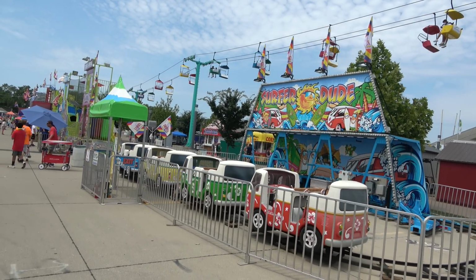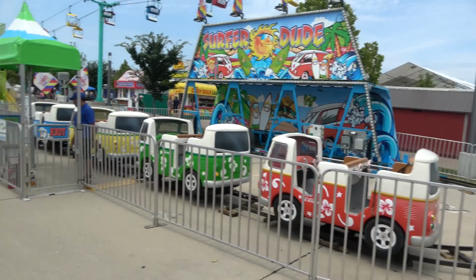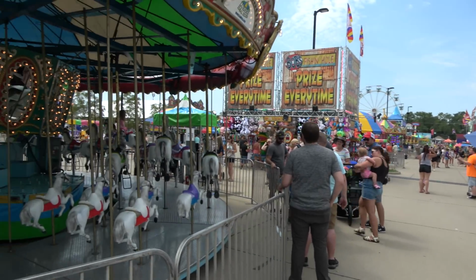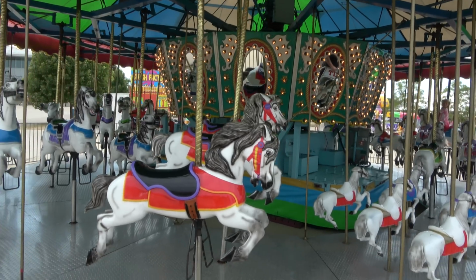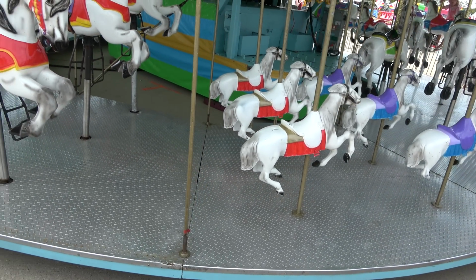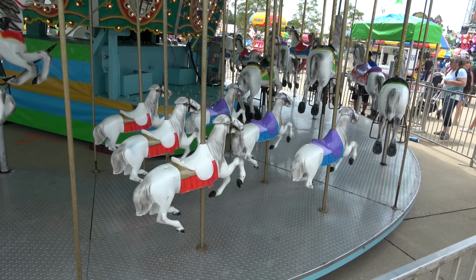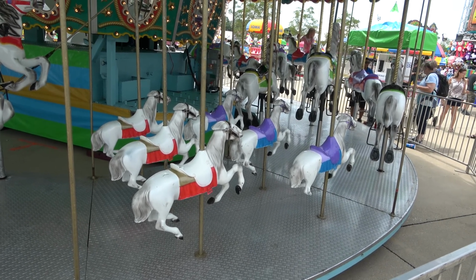In one corner of the fair, you'll find Thrill Town. Now this is going to be rides for the littler ones. I love this kind of Volkswagen bus kids ride. Or look at this carousel. Look how tiny the horses are. I know, I love it. It's smart because a carousel horse is not the easiest thing for little kids to climb on. Having smaller ones makes a ton of sense. It's not the easiest thing for adults to climb on either.